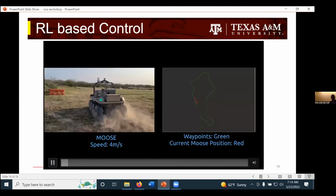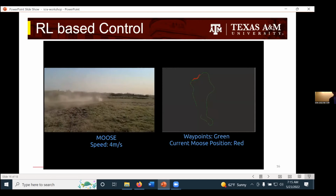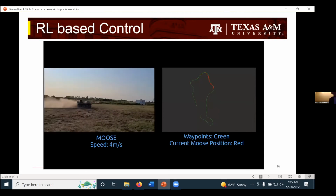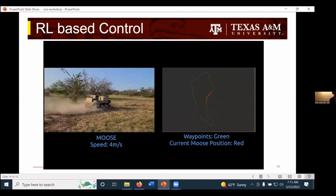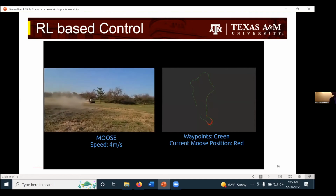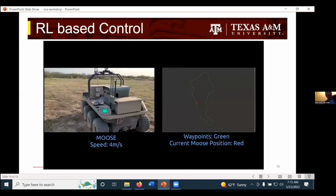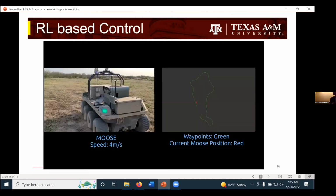So that is now running at 8 meters per second, right? And so this is really where I said, think Baja. So it's still not fast enough. We'd like to go faster. The Warthog that I was showing, the vehicle that I was showing, is really limited to about 4.5 meters per second. You really can't go faster than that. But this is the Moose. This can really go up to 8 meters per second. Anyway, this can go up to 9, 10 meters per second.